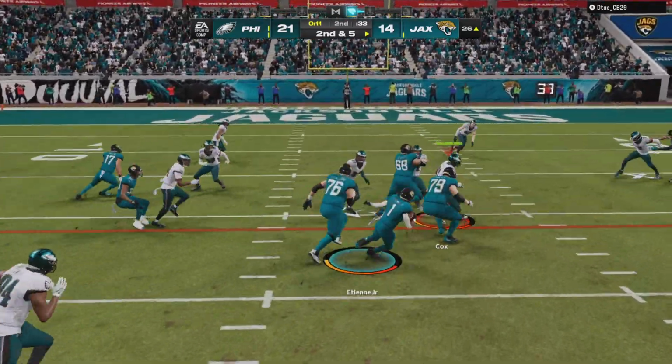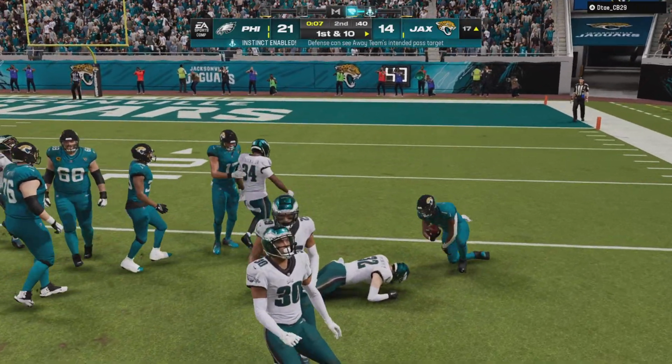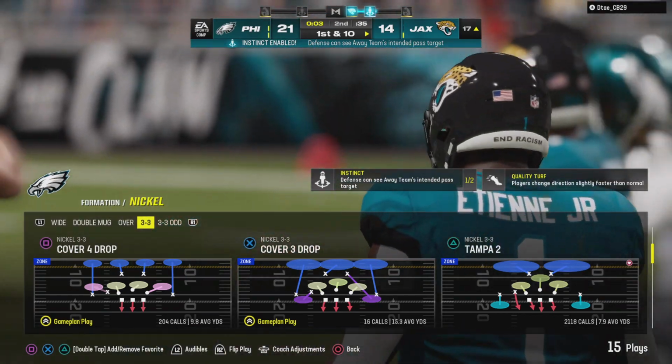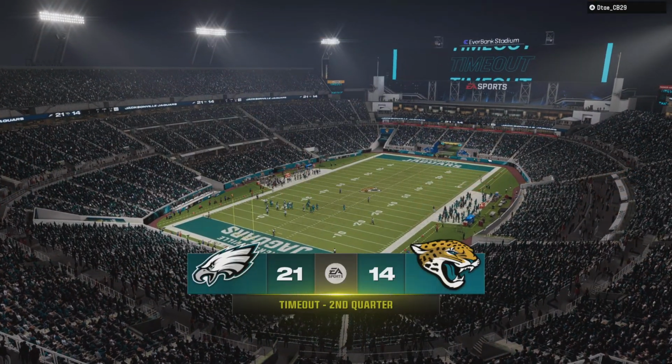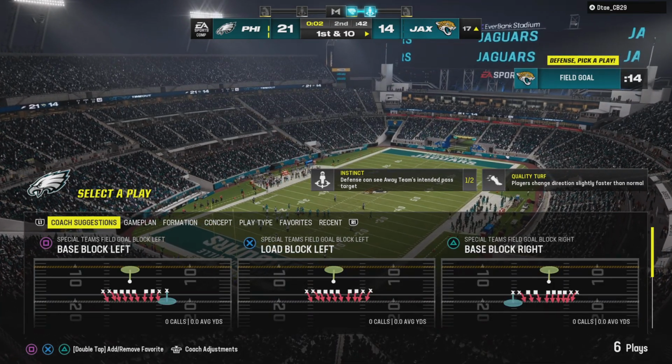Here we go. On second down, a run with ETN. And he'll get it down this time to the 17. 9 yards the pickup there, and it's a first down. And we're going to get a timeout with 2 seconds remaining in the second quarter.